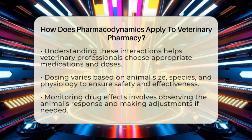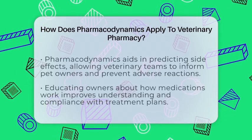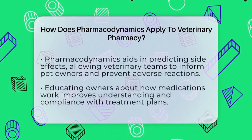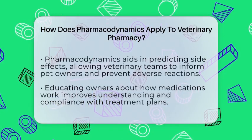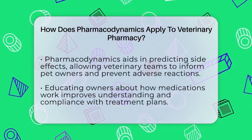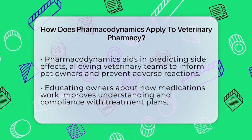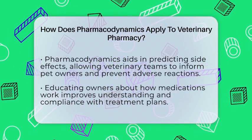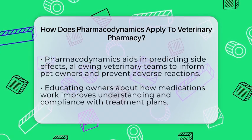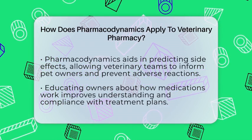Monitoring drug effects is another important part. After administering medication, veterinary professionals observe how the animal responds. If the drug is working as expected, the animal's symptoms should improve. If not, adjustments might be needed. Pharmacodynamics also helps predict possible side effects, so veterinary teams can warn pet owners and prevent adverse reactions.